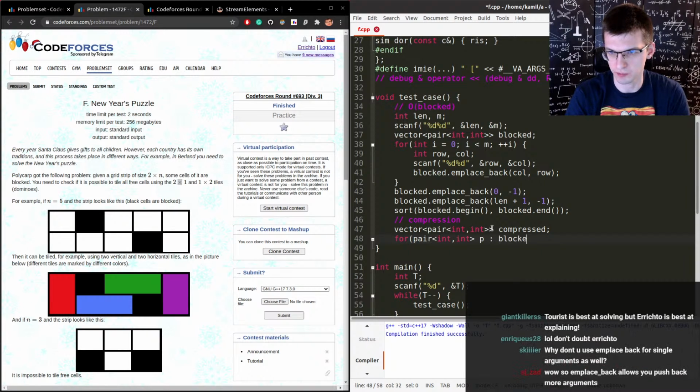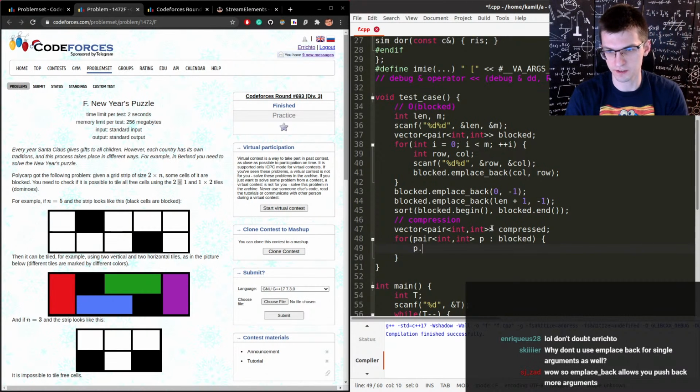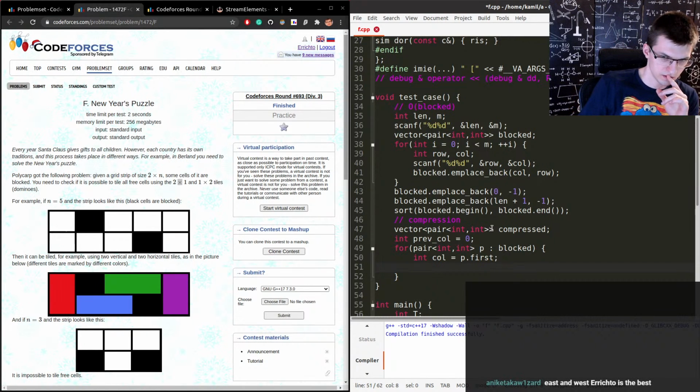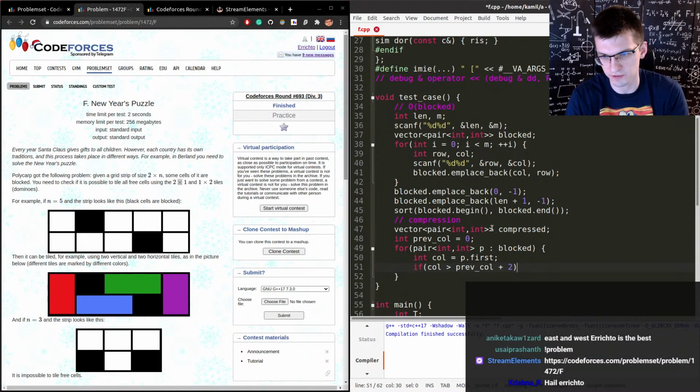For every pair in blocked, they are sorted by columns. Now, when I look at this column, I also want to know what was the previous column. And if the distance is big, so it will be something like that. If distance is bigger than previous column plus 2 or something like that, then we shrink a little bit.